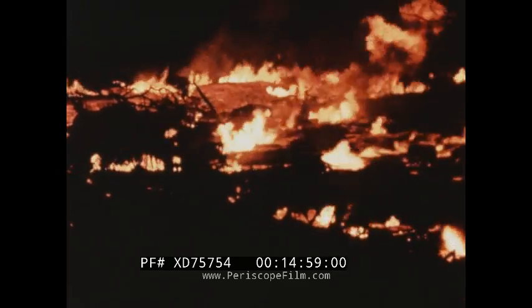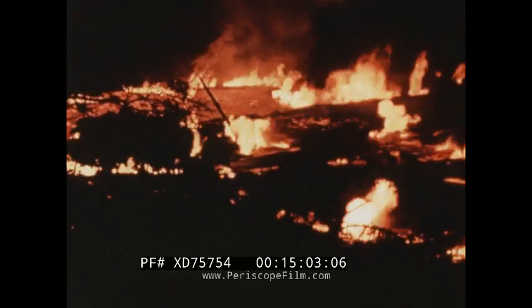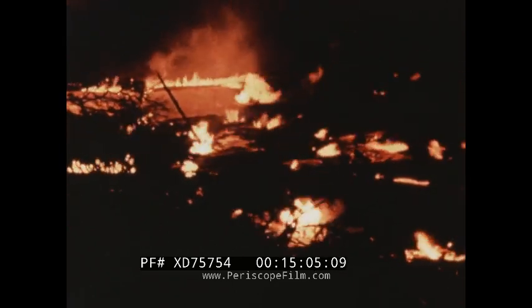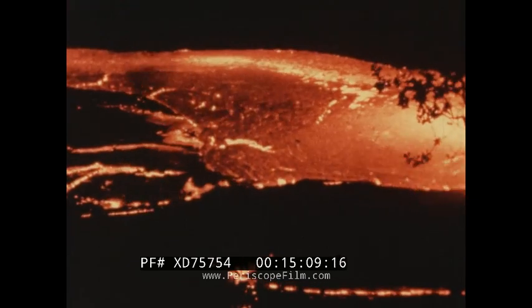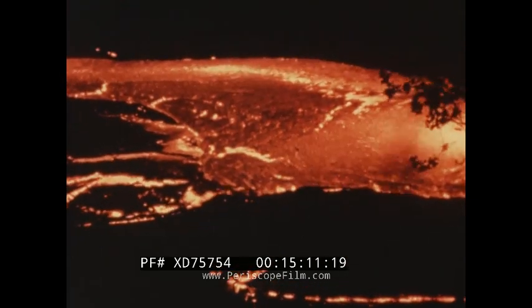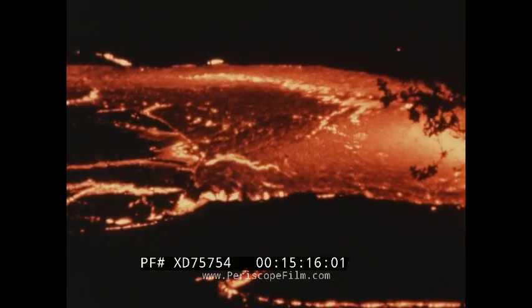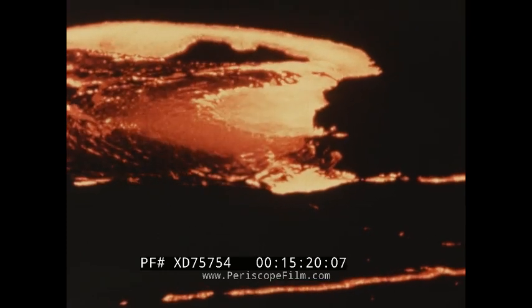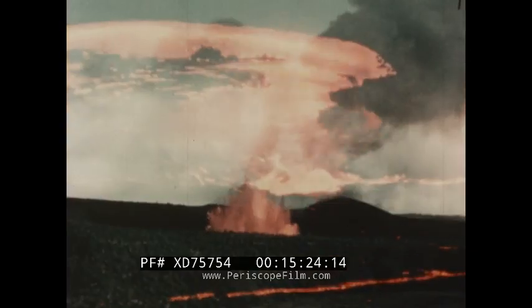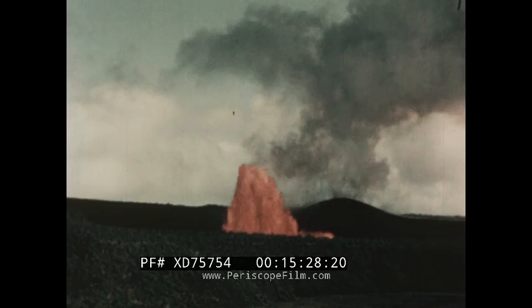At the edges of the lake, trees and forest litter were often buried by lava. For some time, individual tree trunks give off superheated organic gases that burst into bright yellow flames as they explode from the surface of the lake. The more violent fountaining rapidly builds up the cinder cone behind the vent.